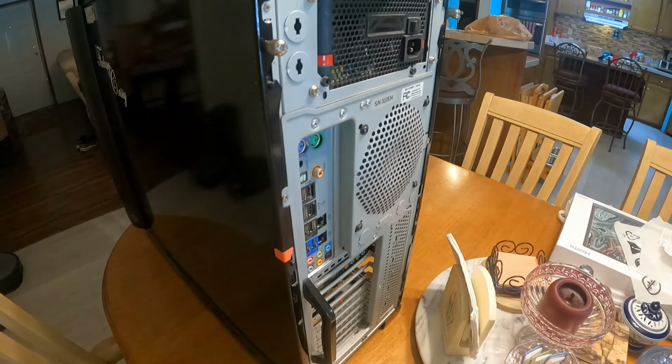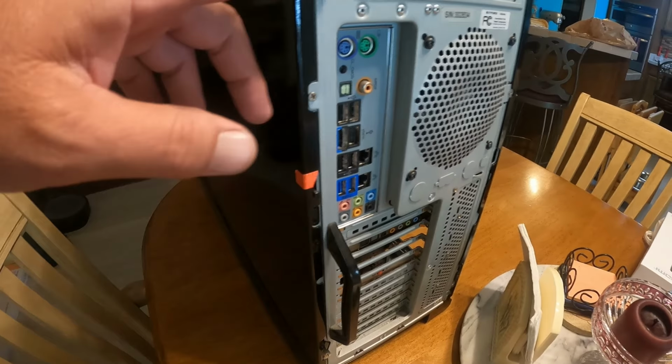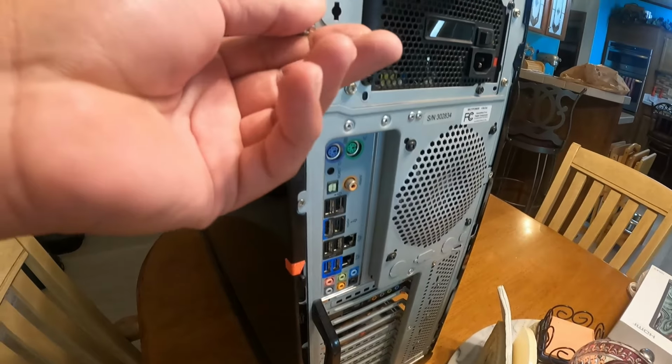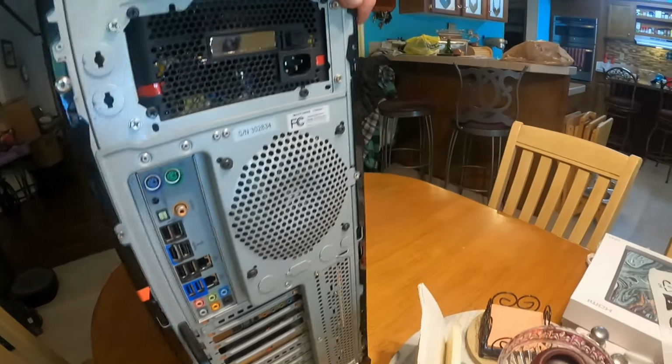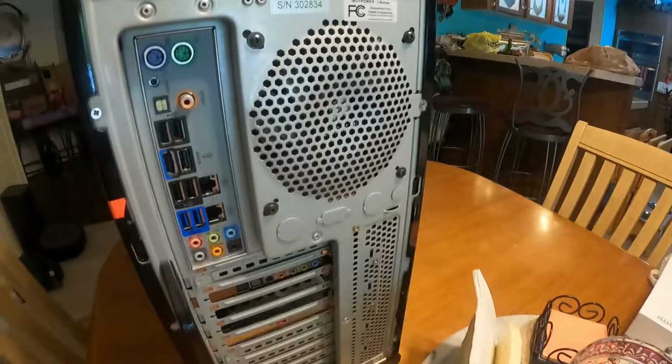The case is in pretty good shape. There's still even a little piece of tape on the back of it right here. So we still got the thumb screws for that. Missing them for the other side, but not a big deal. We'll figure that out.